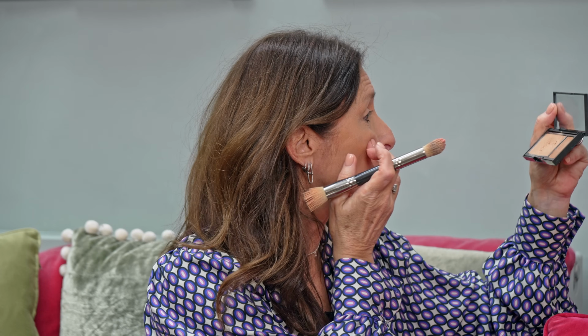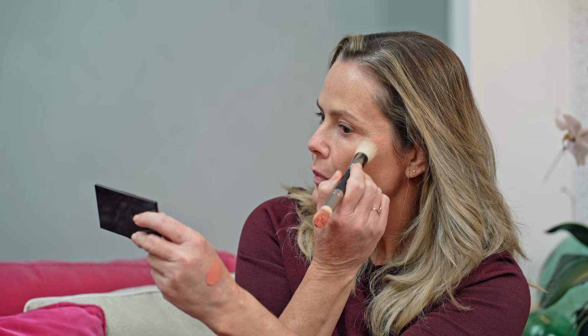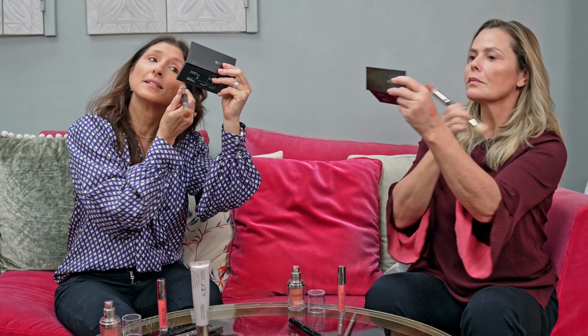So where your cheekbones are, that's where we want to lift and enhance. We all have slightly different cheekbone contours. So I apple the cheeks, 3 simple dots into the hairline. I mean, that is it, really. And then just use the other brush because it's easier to blend and buff. And that's it. Really quick. 1, 2, 3.